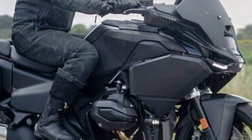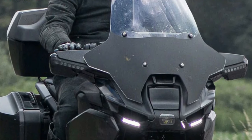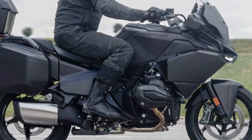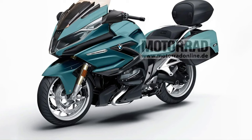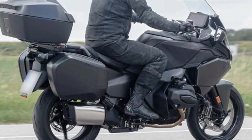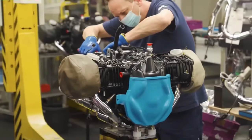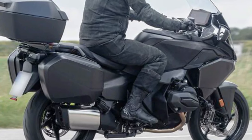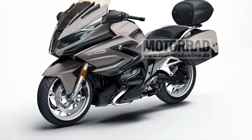Design. BMW's signature styling cues meet modern aerodynamics, offering a sleek and commanding presence on the road. The fairing design balances wind protection with aesthetic appeal. Sound system. A premium sound system with Bluetooth connectivity may be available, allowing riders to enjoy music and communication on the go. Lighting. A full LED lighting system enhances visibility and modernizes the bike's appearance, with adaptive headlights possibly adjusting to road curves for optimal illumination.